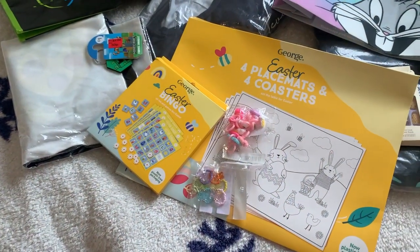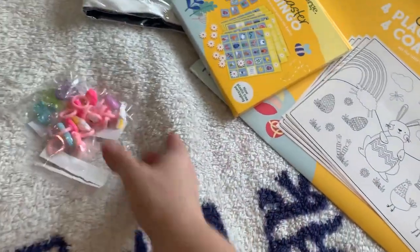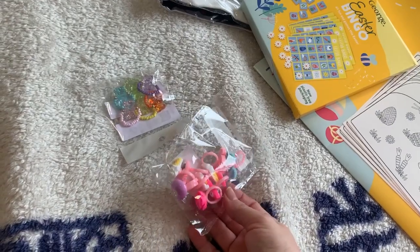Because we are not having a party, I'm going to take some of the eggs and we're going to put some of these rings in at our house. Say I haven't got a lot of energy. I haven't been eating very well the last few days as well.